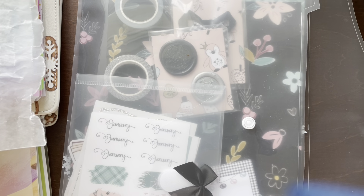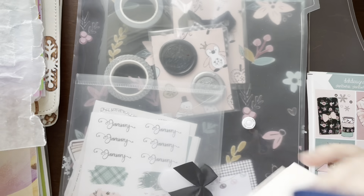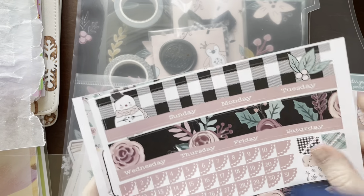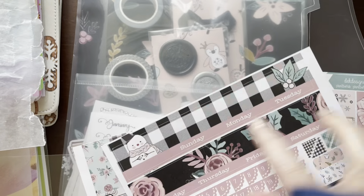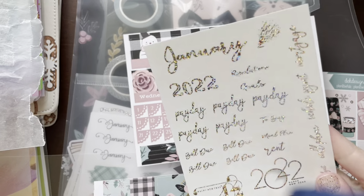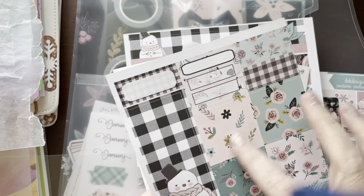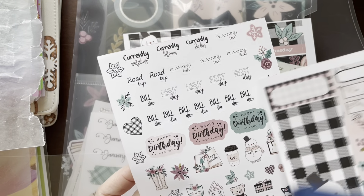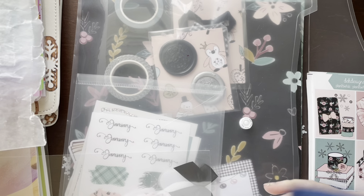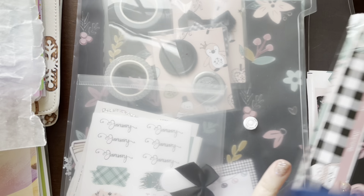And then your kits. So the monthly kit. So you get your date covers, and then your headers Monday through Sunday, your silver foiled words, so it's got your January 2022, and then your sidebar and extra full boxes in those same colors, and then your icons and words. So I will be using this kit for my January spread in my 7x9, so I'll probably do that video next week.